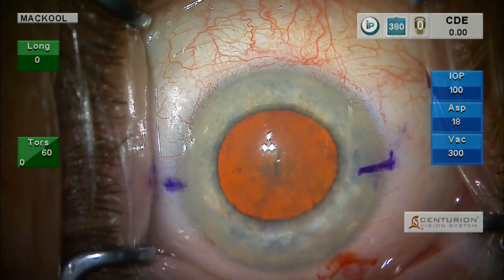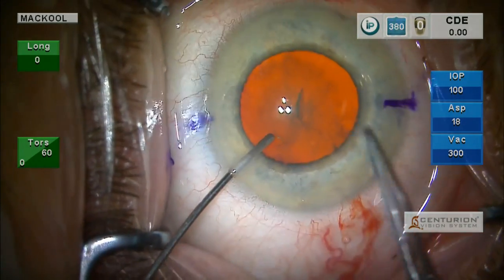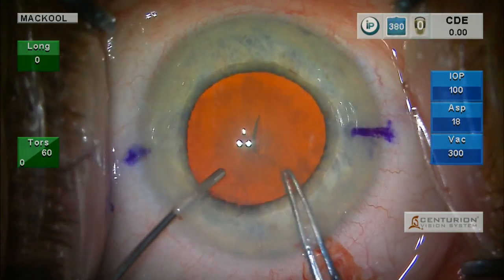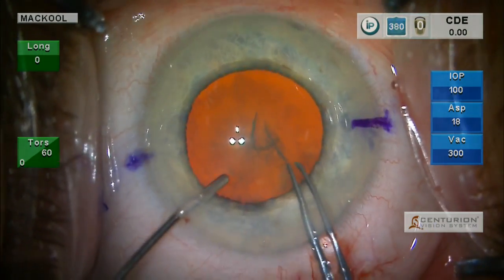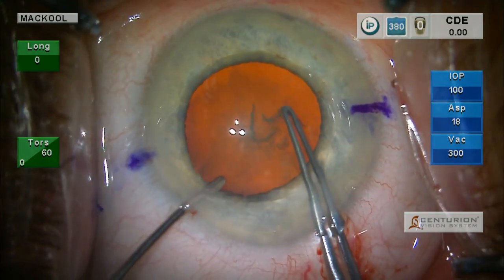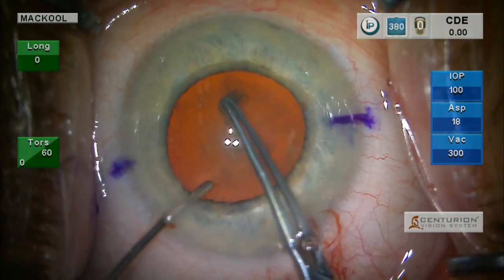Irrigate nasal to temporal, please. We irrigate nasal to temporal when we have particles we want to get rid of on the surface. So now we'll go ahead and do our rhexis, and we'll of course watch to see what the pupil does during the case. The patient has a bit of a restless leg syndrome, and that's what you're seeing right now. It's arthritis. Yeah, she told us she has some arthritis.